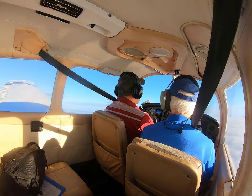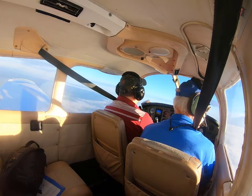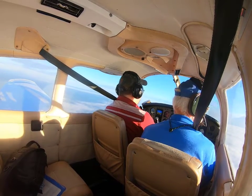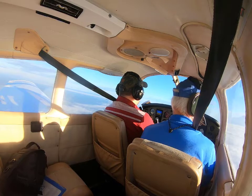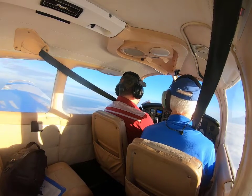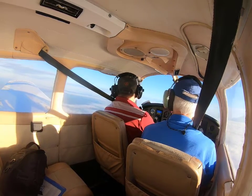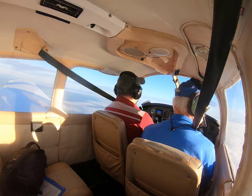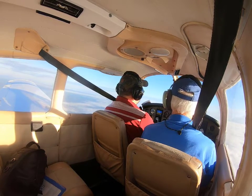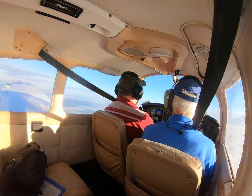I'm with 3047. Anything to relay on the flight conditions on departure? Negative. It was clear the whole way up here. Just below us now, we can kind of see a low layer developing below us. Gotcha, thanks. When we get to the VOR, we'll track inbound. Okay.